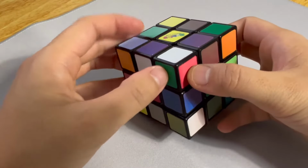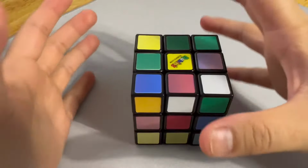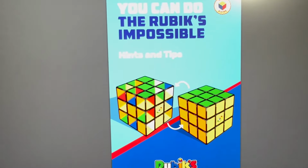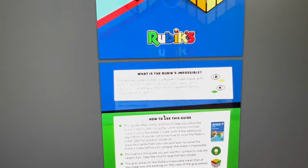And there are some pieces that don't change color based on the light. So for example, this green, white, red corner does not change based on the light, and that is called an anchor piece. Now, I'm not going to include an entire solve because, quite frankly, it takes me forever. However, there is a Rubik's Impossible guide online with super helpful tips that help me solve it. It gives some information about it.